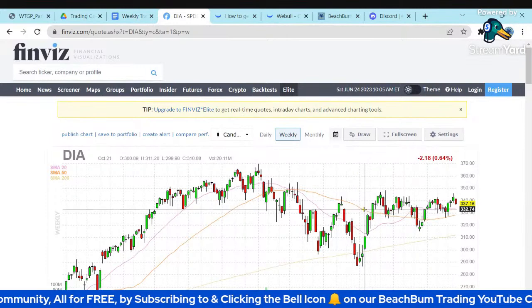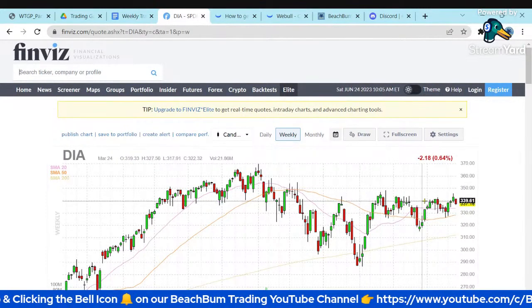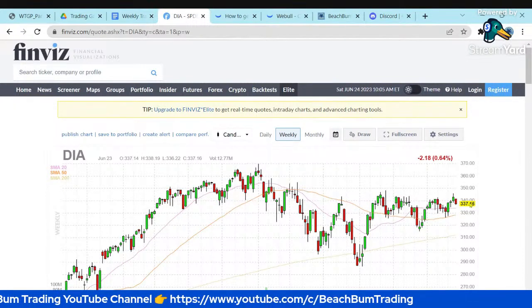Dow's been pretty flat. So again, it's not really in an uptrending market. It's really in a range bound flat market. And we can see it's just oscillating up and down right now.